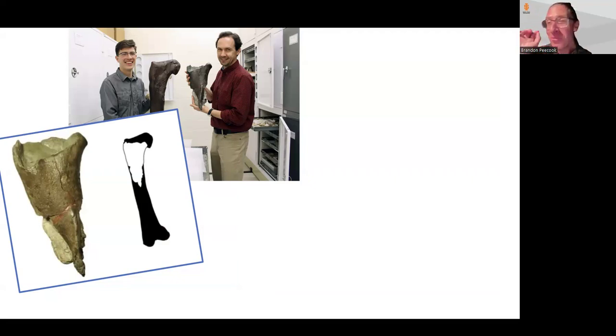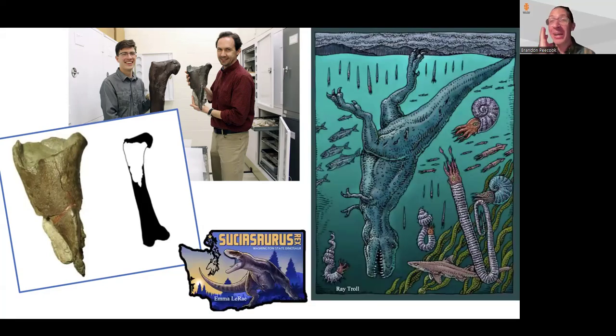If you found this bone in Montana, you would not pick it up. You wouldn't look at it. But because it's from Washington, it is celebrated and well known. You guys might know that this has actually been called, not through my efforts at all, Washington has a state dinosaur, just like Idaho does, and it got named Suciasaurus rex, which I really do not condone, but I can't help it. And a bunch of fourth graders made it happen, and Jay Inslee signed that bill a couple years ago now. And so when it first came out, people like Ray Troll were so excited, of course, because he's working all up and down from Alaska. And so that was his drawing of Suciasaurus washing out to sea, falling to the bottom.